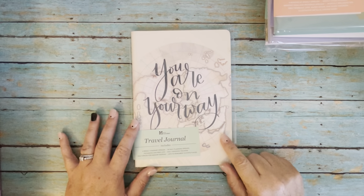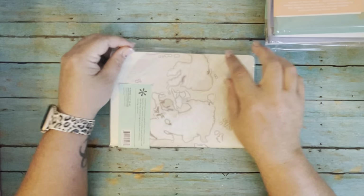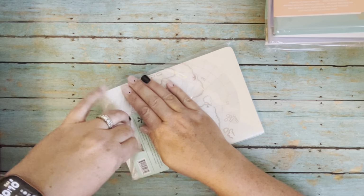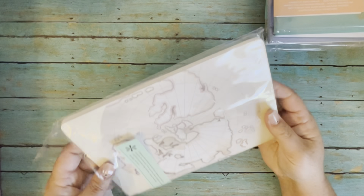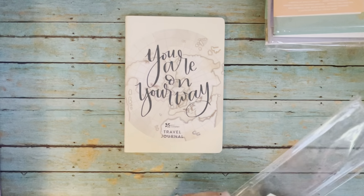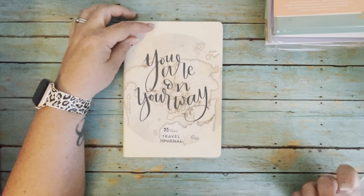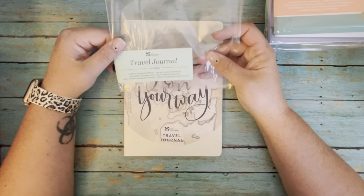Okay, now this is the travel journal. I absolutely love the design of the outside of this book. However, I wish it was just a blank book so I could just use it, because traveling's not really happening a whole lot for me right now. But the outside of this book with the maps is, I think, absolutely beautiful, and it's in the neutral, and I really love it. I love the font on here. So this is the travel journal.